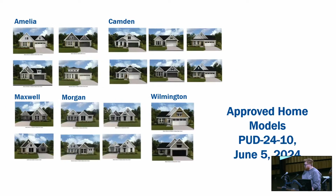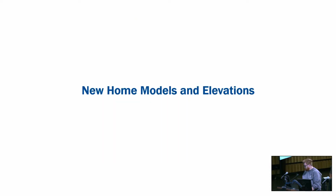Earlier this year, in June of 2025, we did add an additional 5 new home elevations: Amelia, Camden, Maxwell, Morgan, and Williamton. Petitioner is here tonight to talk about the need for additional home elevations, but staff is going to walk through those with you.